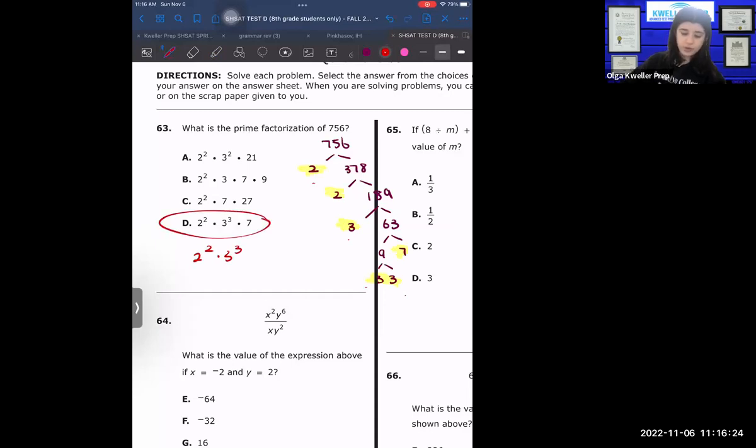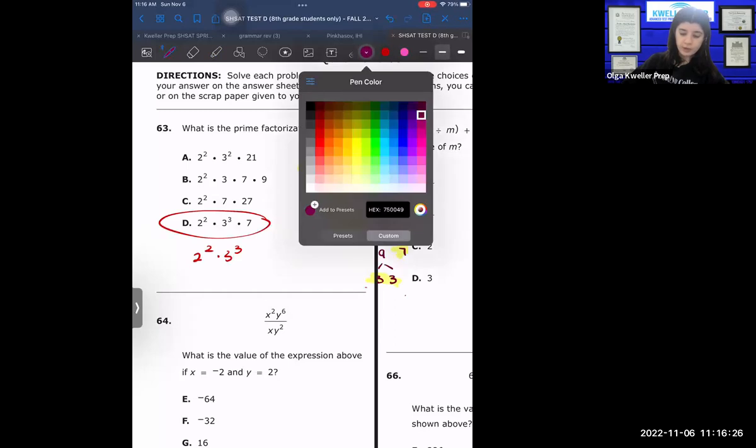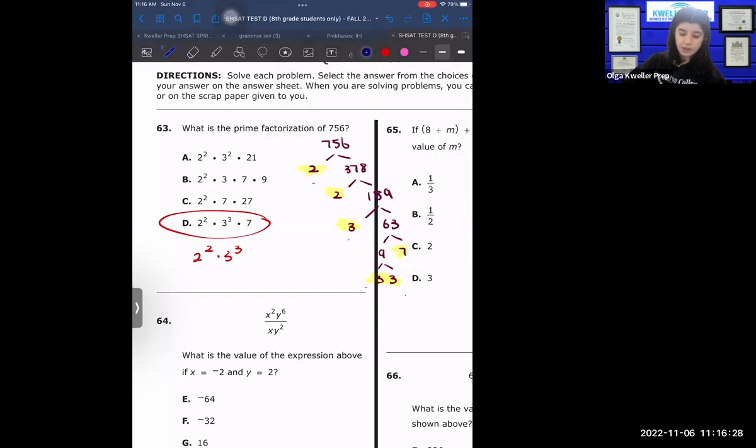The other thing that you can do is if you are running out of time, you don't have time to do this, immediately 21 is not a prime number, right? This is divisible by 7 and 3, so that's not going to be our prime factorization. 27 is not a prime number, divisible by 9 and 3, not our prime factorization. This is 3 and 3, not it. So even without actually spending time, you can automatically see that D is your right answer. But if you wanted to actually do it, this is how you would do it.